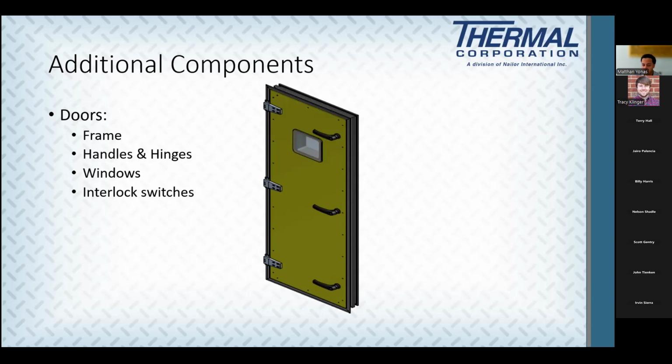You can't go in the unit with the UV lights being on, as it will damage your eyesight. So an interlock switch just does the same thing. You open the door, de-energizes the UV lights, and makes it safe. And these are required for any piece of rotating equipment or UV lights. So any custom air handler manufacturer is gonna need to have some means.